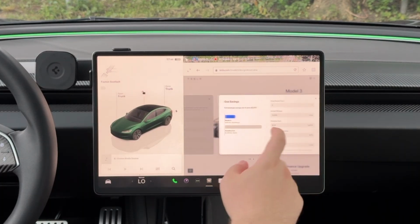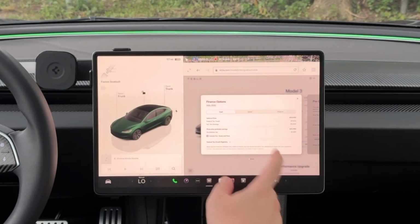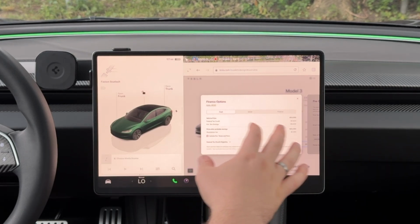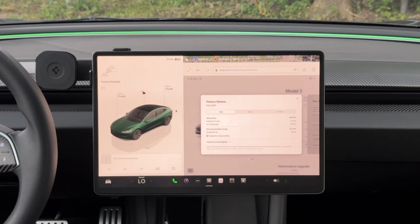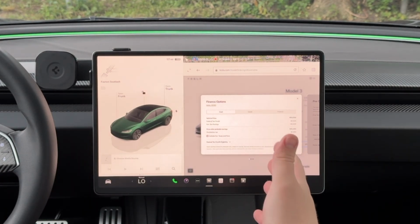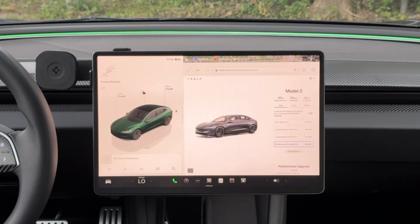We go here into customize, and we go one more. And let's take away the $5,000 savings. So let's add that, $47,490 for this model. So not bad for the performance, 47,000 for the performance.